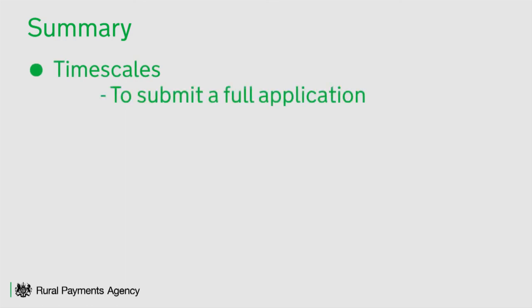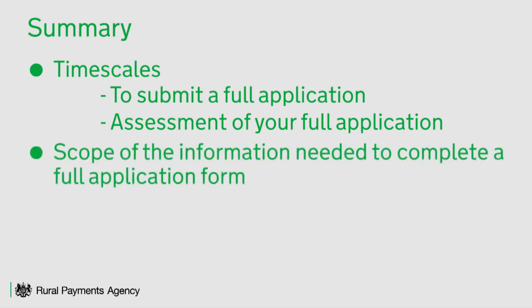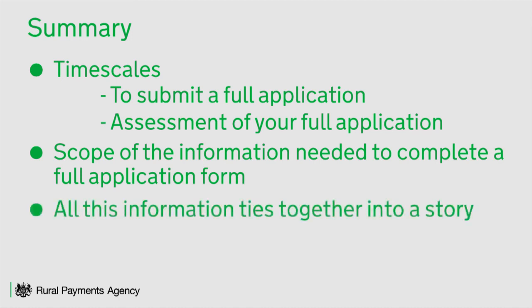So, to summarise, what this video has been about is telling you about the timescales that are involved for you to submit a full application. It's going to take you some time to do the work, and then we need some time to appraise it. This video has also helped you understand the scope of the information that you need to complete a full application form, and how all of this information should tie together into a story telling us where your business has come from, what this project is going to mean to your business, and what it's going to mean to the rural economy going forward.